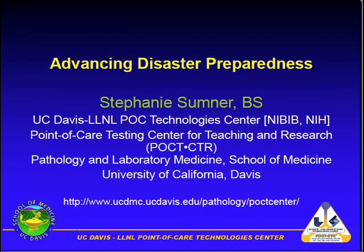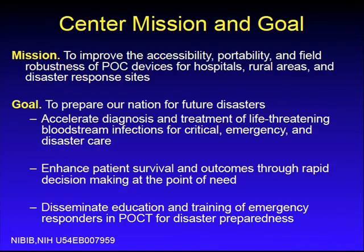I am a research specialist at the University of California, Davis Point of Care Technology Center in Davis, California. The center's mission is to improve the accessibility, portability, and field robustness of POC devices. We will accomplish this through our goal to prepare the nation for future disasters with our 4 cores.